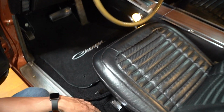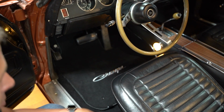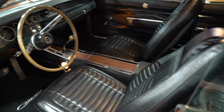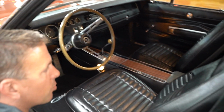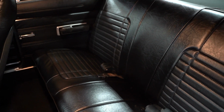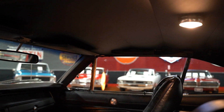Charger floor mats are brand new. We put those in there as well. No expense spared. Those are like 170 bucks a set for front and rears, so those are not your part store floor mats. Looking in the back of the car, rear seat belts and front seat belts are in the car. Up on the headliner, the headliner's brand new in the car as well.